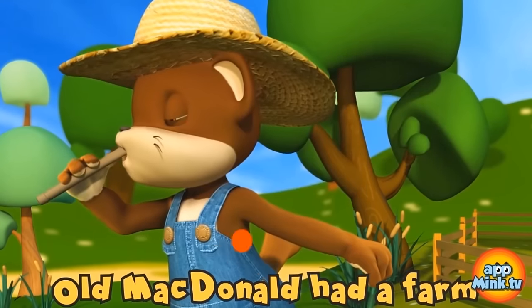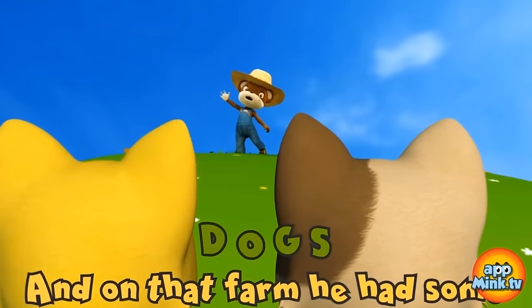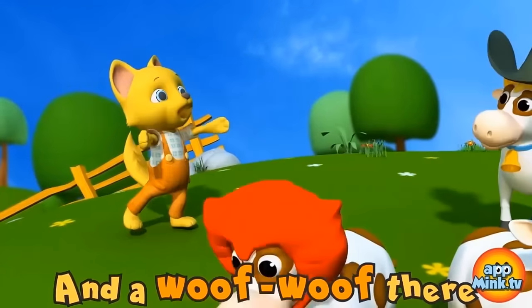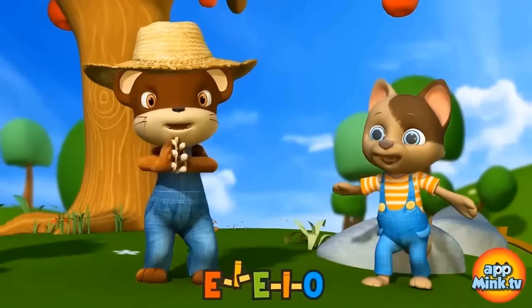Old MacDonald had a farm, E-I-E-I-O. And on that farm he had some dogs, E-I-E-I-O. With a woof woof here and a woof woof there, here a woof, there a woof, everywhere a woof woof. Old MacDonald had a farm, E-I-E-I-O.